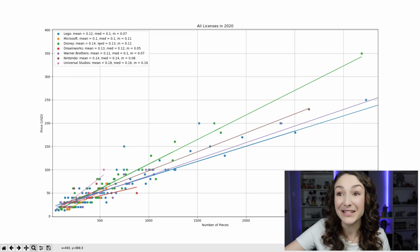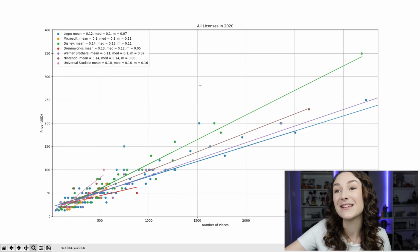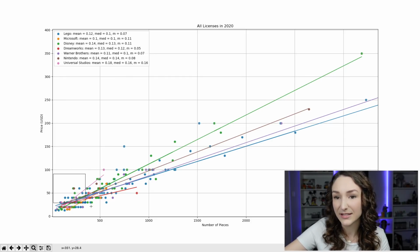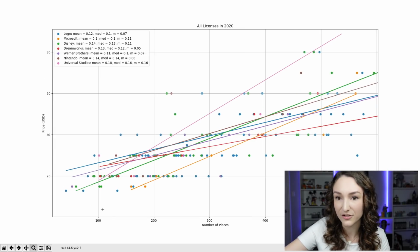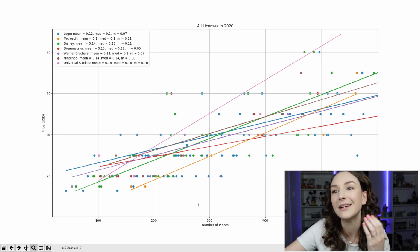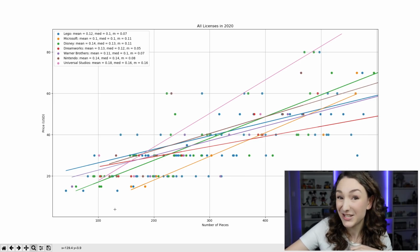The mean is 14 cents per piece. 14 cents? Yikes. Okay, 14 cents per piece. The median is 13 cents, and then the slope is at 11 cents. So that tells me that there's some stuff in here that's bringing it down just based on these larger sets. It should be a little bit higher because there's a ton of really small sets. Let's zoom in a little bit more here and just see how many there are. All of that green there are very small Disney, Star Wars, Marvel sets, which we get a bunch of. So that makes sense. That's definitely skewing things.